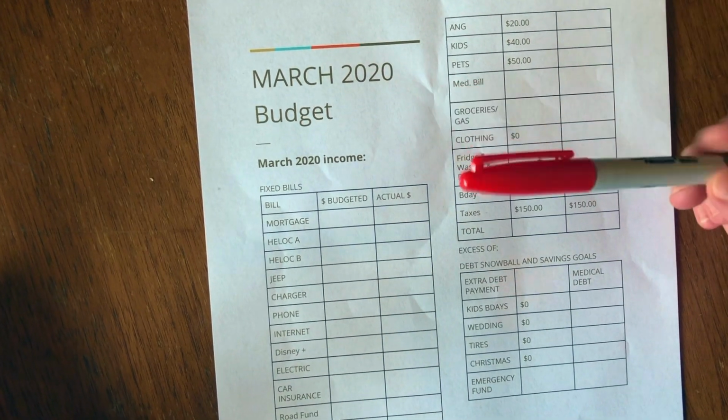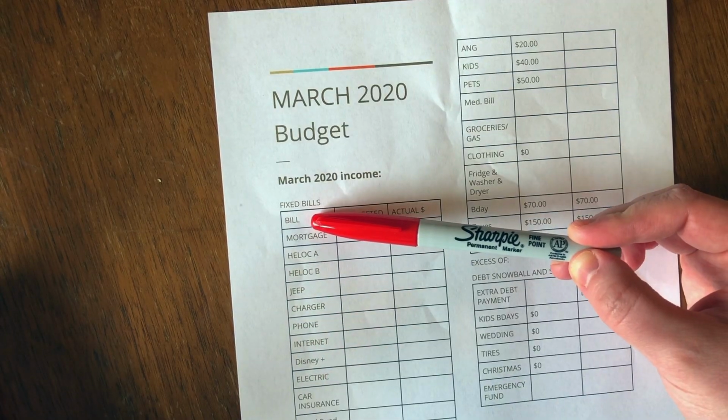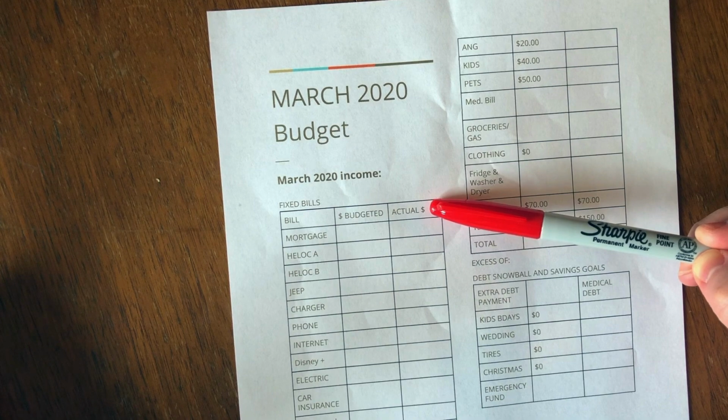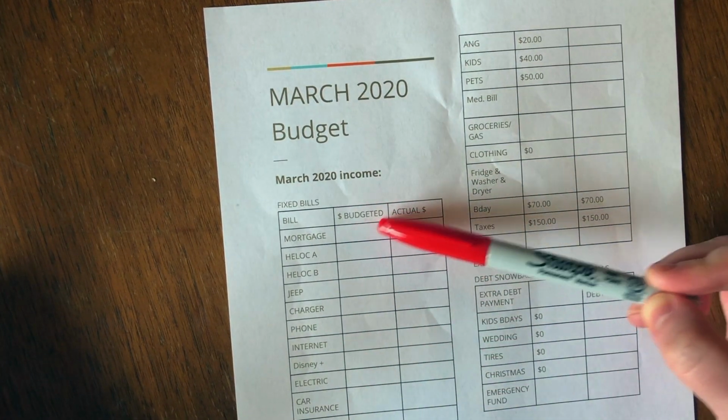Income goes here. And then these are the fixed bills as of now. This is the bill, the money we budgeted out for, and then what the actual cost is. These I pretty much know within the dollar what they're gonna be, but I still have these 2 categories.